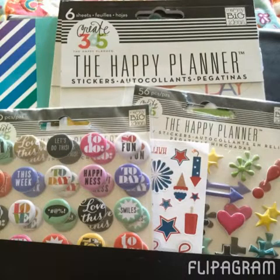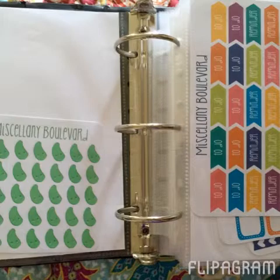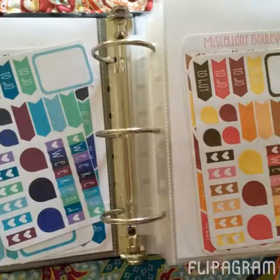Actually, this is Happy Planner stuff that I have stuck inside the envelope inside the binder. And so here's some more Miscellany Boulevard. I discovered them about a week ago and got my order almost immediately. I love their colors and the different color schemes.